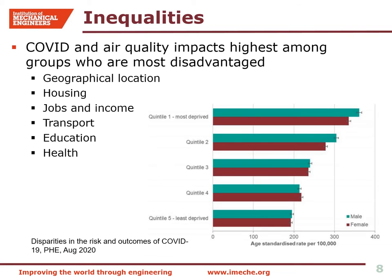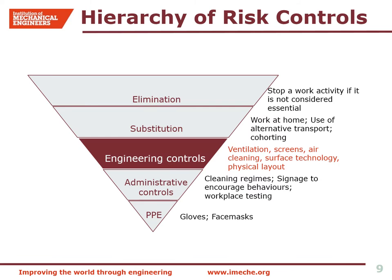So in thinking about how we manage this disease, it's really important that inequalities come into that conversation too. And that's right across both the public environments, home environments and workplace environments. When we think about controlling the disease, the hierarchy of risk controls, which many of you will be familiar with, is a key strategy for how to manage our environments. And as we know, those at the top of the pyramid are the most effective.